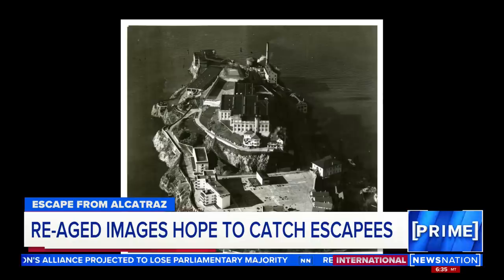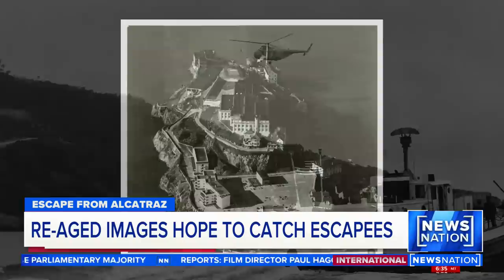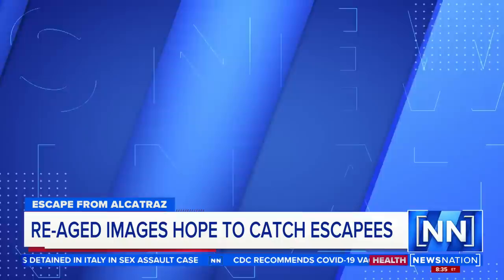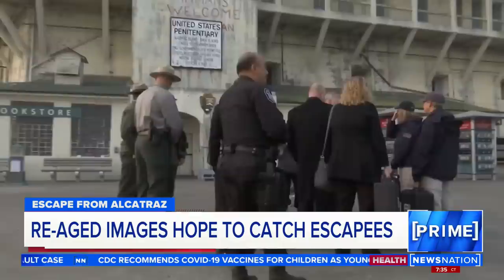In 2013, authorities received a handwritten letter by a man claiming to be John Anglin, asking for a light sentence in return for medical attention. The letter forced U.S. Marshals to reopen the case. Now, years later, investigators hope the new re-aged images will help crack it. Investigators will continue to work the case as long as leads come in.